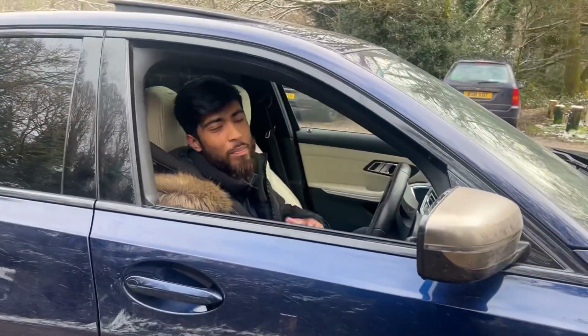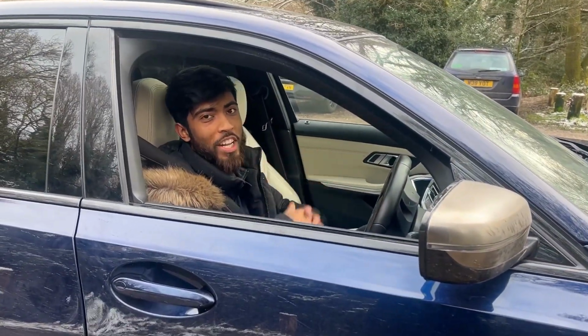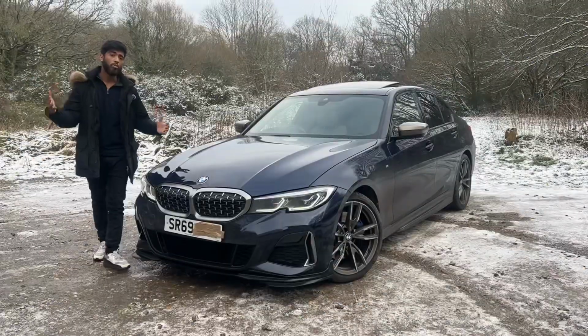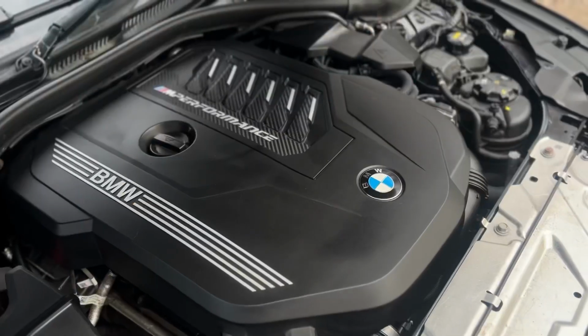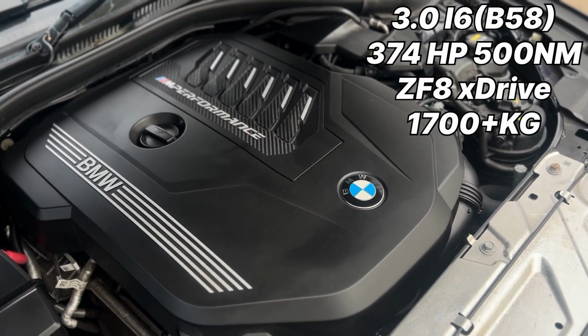Is this one of the best all-rounders you can buy for the money? The BMW M340i. What used to be a 60k car brand new, now 25k, which is quite a bargain for what you're getting. And what do you get? Well, B58 underneath the bonnet. BMW's inline-six single twin-scroll turbocharged engine making 374 horsepower.